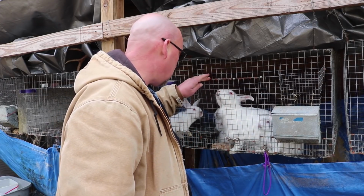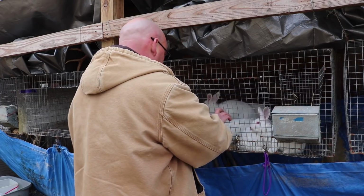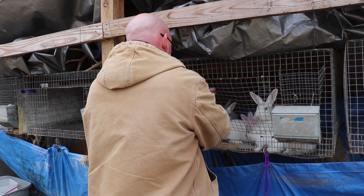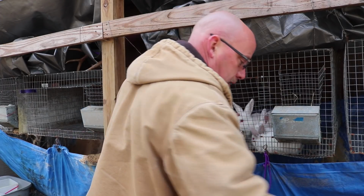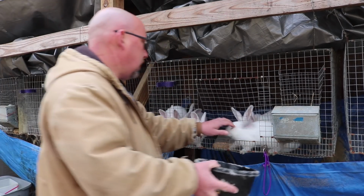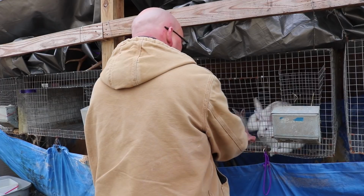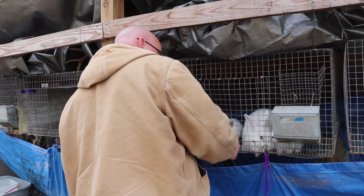So I got to get into this cage here, dump their water bowl out because the babies have made it filthy. And she's a little bit aggressive, so this may be a little tricky to do. Get back, guys. Get back. That wasn't so bad. Make sure she didn't get a hold of my fingers here.